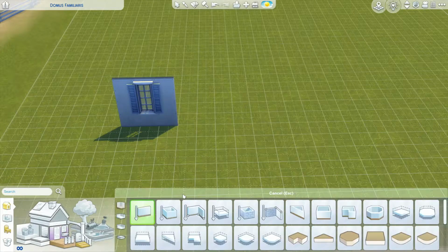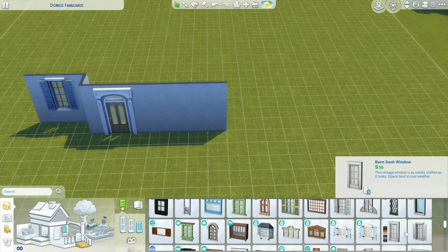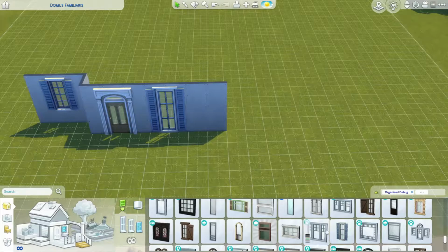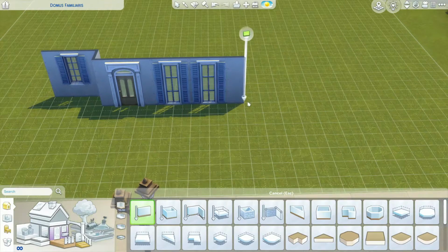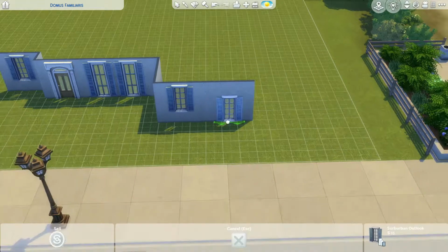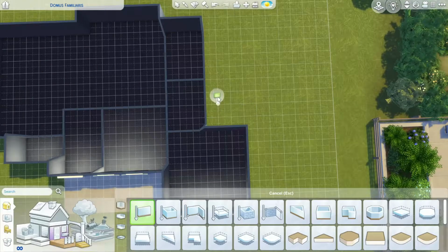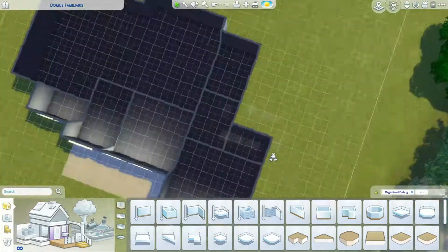Today's video is another speed build. Are you surprised? I'm not. This is a house that I built after looking on Pinterest for a while because I literally live on Pinterest. Most of my life is based around Pinterest. My Sims outfits are based off of Pinterest. Everything is based off of Pinterest.